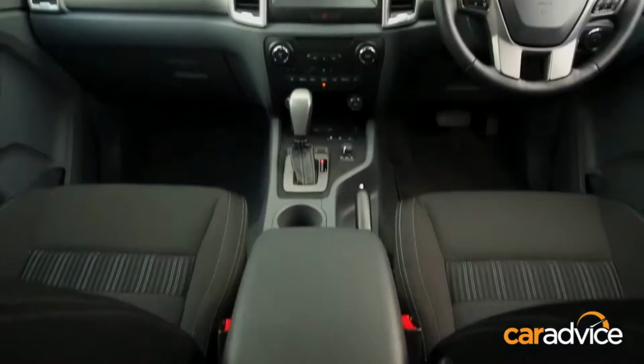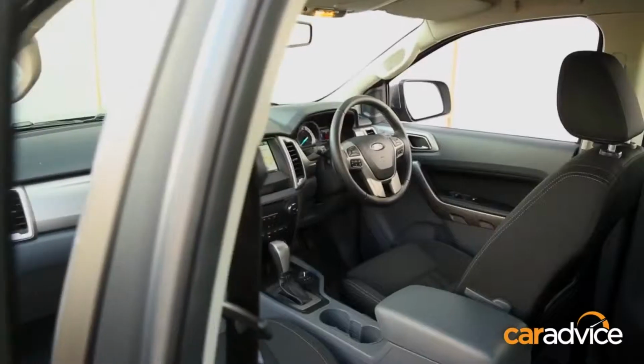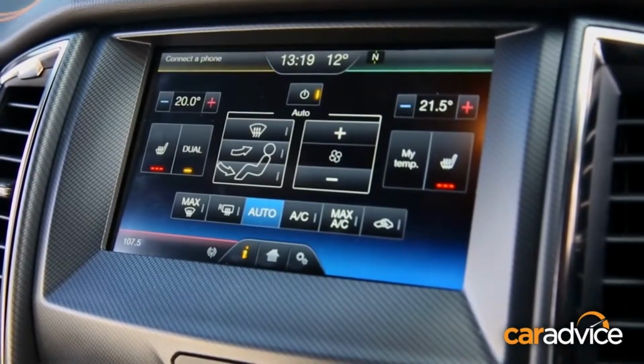Up-spec models in the Ford Ranger lineup get an 8-inch touchscreen with Ford's Sync 2 media system. It includes a Wi-Fi hotspot, new mapping software, and Bluetooth phone and audio streaming. Along with that new touchscreen, there have been a few design changes inside the cabin to make it feel more car-like, including new controls for the ventilation, which complement those on the screen.